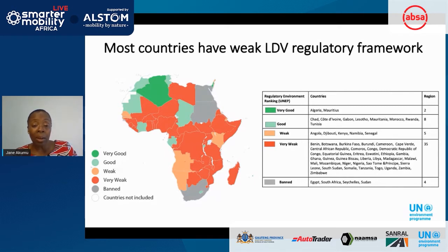Only Morocco, from the West and North Africa, only Morocco had good vehicles, cleaner vehicles being exported there, because Morocco has a 5-year age limit and Euro 4 vehicle emission standard. And what the study found was that actually a majority of the vehicles being exported to Morocco are Euro 5. Next slide, please.